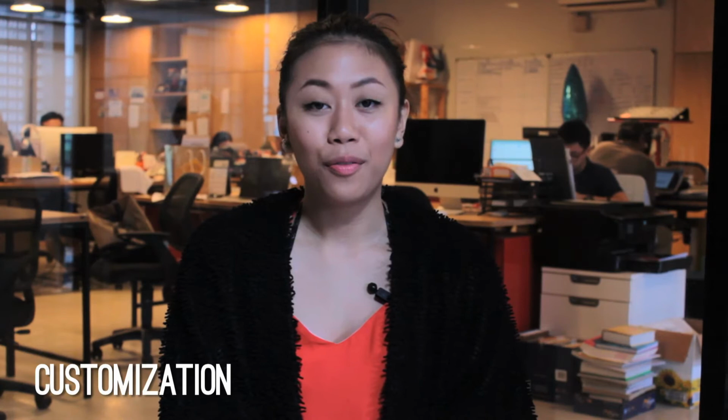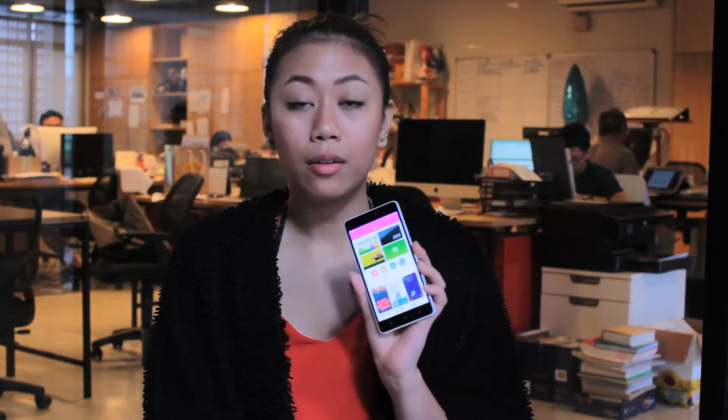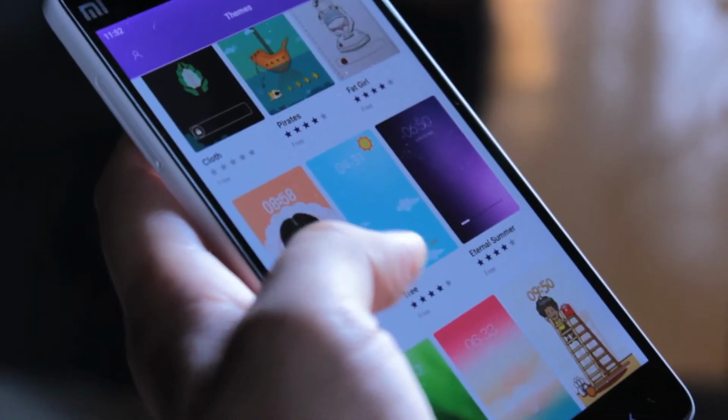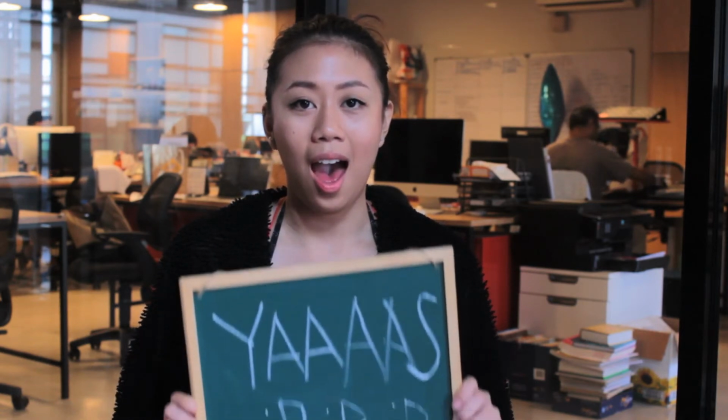My next favorite thing about the phone is that you can customize it endlessly. There's a built-in feature where you can download dozens and dozens of themes. You don't have to download a separate app to get the themes. Everything is in the phone. And at the end of the day, your phone can be a legit accessory to your outfit. So let's say you're feeling like you want to look like a peacock today, so you're wearing feathers and you're wearing blues and greens. There's a theme for that and you can match it to your outfit. I really think this deserves a big, fat, yes.